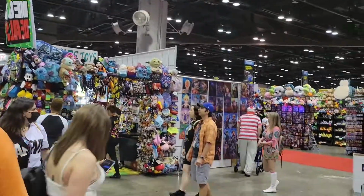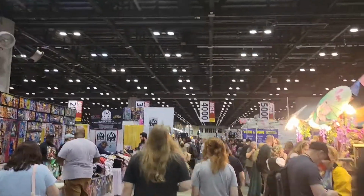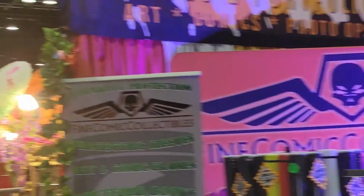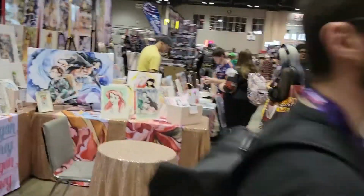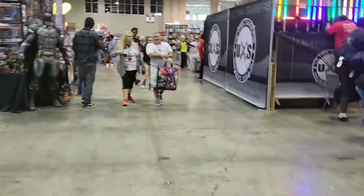Coming over here a little bit. Yeah, aisle 4000 still. Let me spin it around real quick here so you can see the aisle says 4000 right there. We were just over there in 5000. As we zoom back out, I'm going to try to keep as minimal cuts as I possibly can. I just want to give you the feeling of walking down the con floor. That's the idea with this whole video.